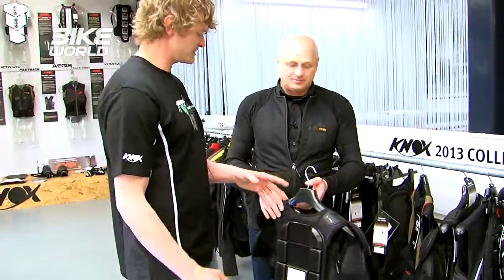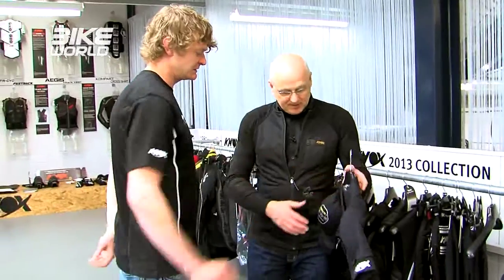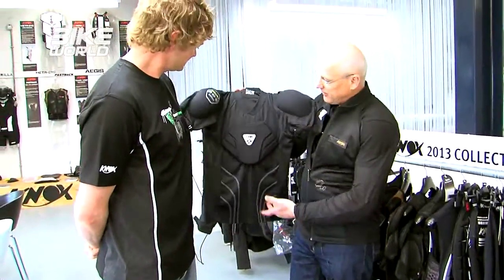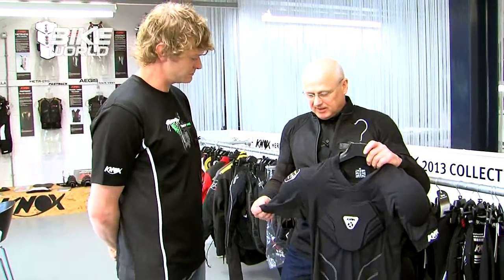So we go from that, which looks like almost military kind of armour, to this, which is a kind of more textile material, isn't it? But with armour in as well. Yeah, absolutely. That's basically the MCN award-winning Venture shirt that we developed last year. And again, nothing is new. We made this type of garment back in the mid-90s as well.